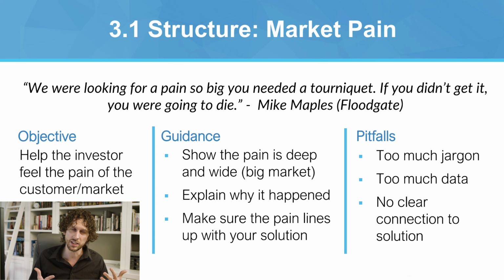So some other tips: be able to demonstrate that the pain is deep and wide, right? By deep, I mean the person would do anything to solve the pain point, right? It's like insulin. If I don't get it, I'm going to die, right? That sort of thing. And then wide, be able to demonstrate that lots of people have this pain point, right?